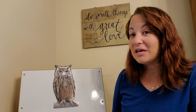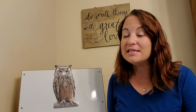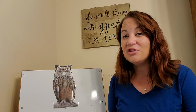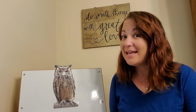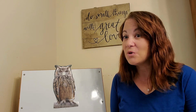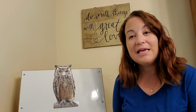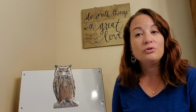Another thing about this animal is it can hear really, really well. And this animal needs to be able to hear well because even though its eyes are really big, to help it see in the dark, it's still hard to see in the dark. So if this animal wants to catch its prey or its food, it has to be able to hear really well where that food might be.